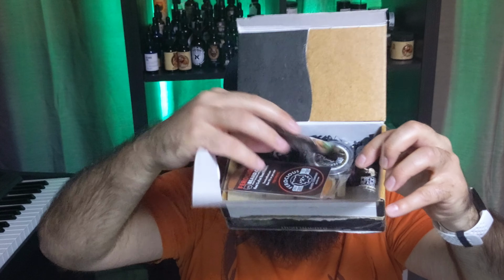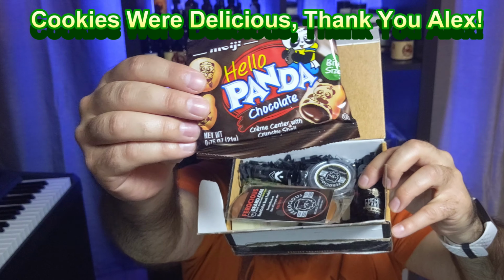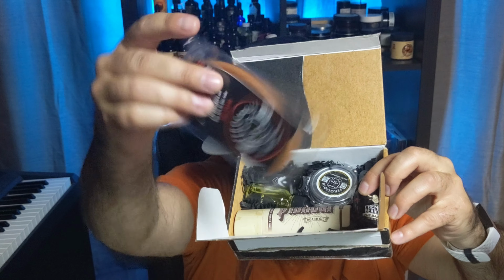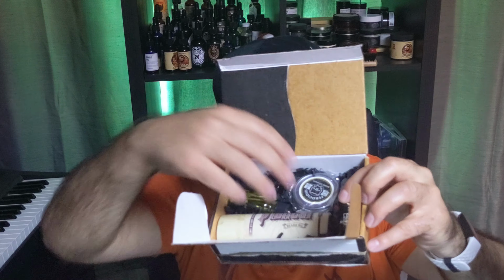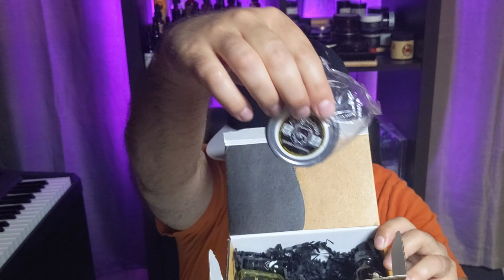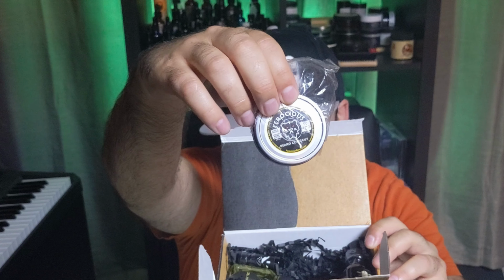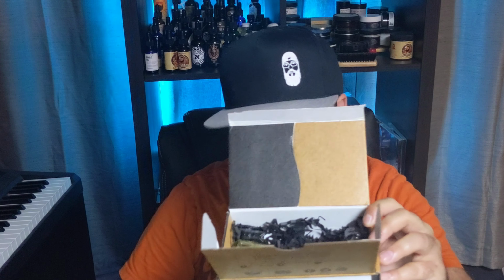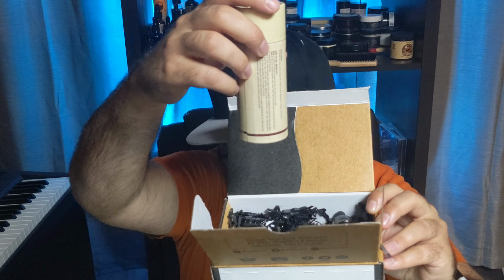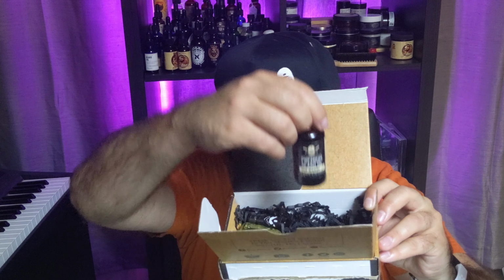We've got, I think this is some cookies, some panda chocolate. We've got some Ferocious. Then we've got, this looks like it might be some beard balm or butter. We'll have a closer look in a moment here. It looks like it's about a half size, so maybe a 1 ounce or 1.5 ounce. Not sure what this is. We'll find out quickly. I just want to really show you guys what there is in the box here.